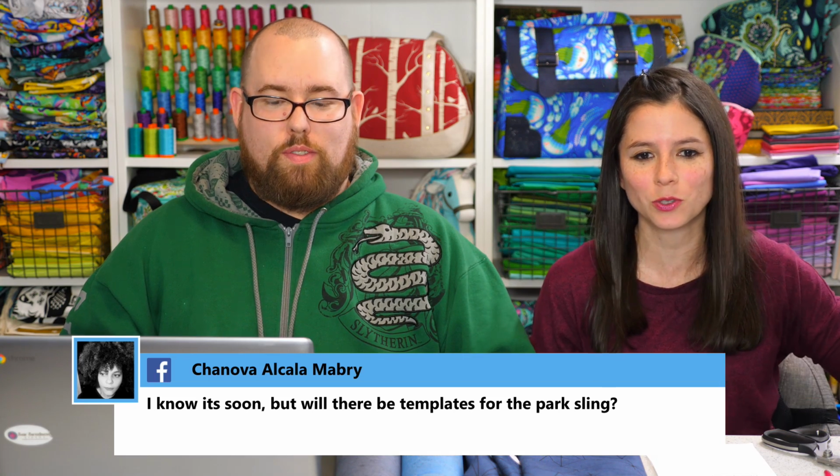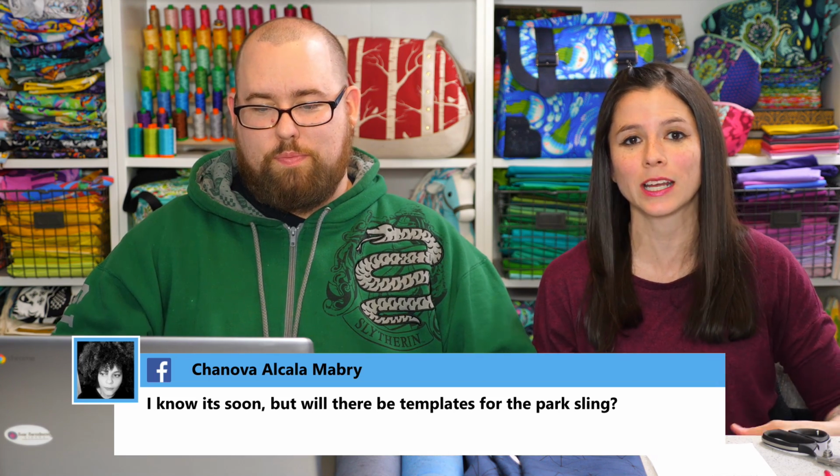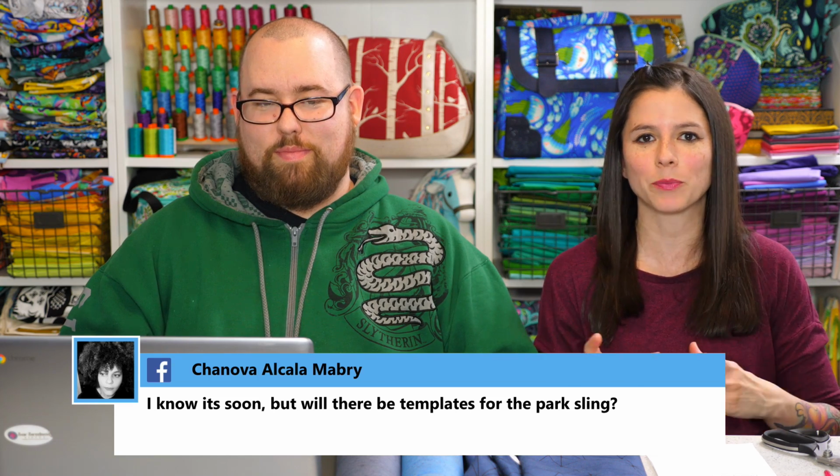Shinova's question was, I know it's soon, but will there be templates for the Park Sling bag? I always get a sample template to check it out before we place our order for the acrylic templates. Ed and Robin provide the templates that we sell in our online shop, and so the samples for the Park Sling backpack and the Aragon bag templates will be on their way to us this week. As soon as we approve them, we'll have the templates in the shop, with a separate template set for the size small Park Sling backpack and also for size large, so two separate sets.